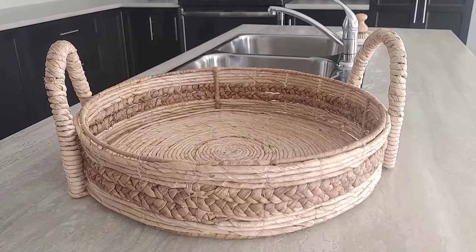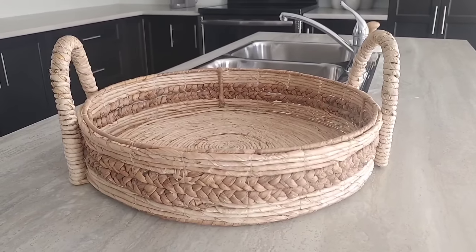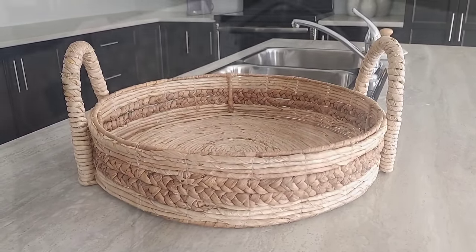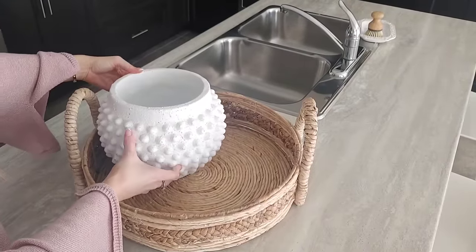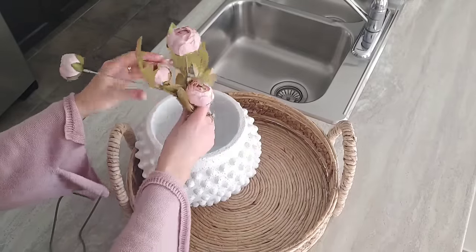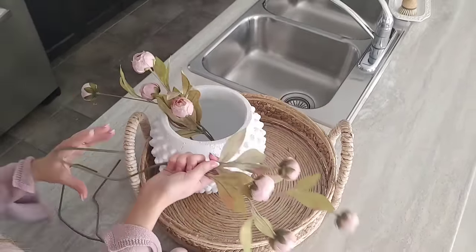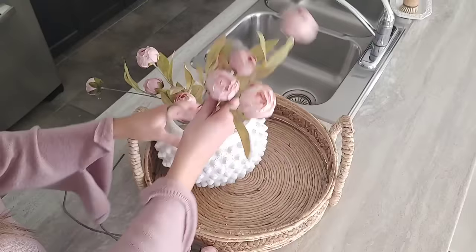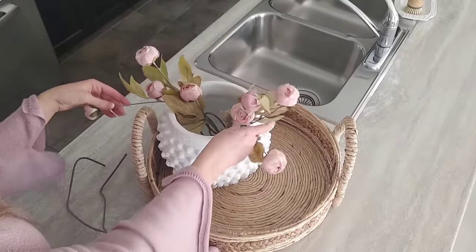This is one of my favorites, and to me, it just says spring and Easter. I love the soft muted color. Ever since I saw this pot at Michael's, I was envisioning it on my kitchen island for spring, and I love how this pot looks with these florals inside. They're very droopy and very realistic, and just that soft pink instantly makes it feel very spring-like.